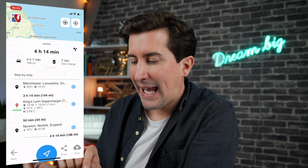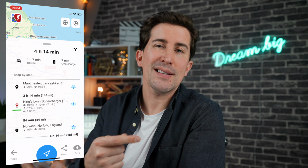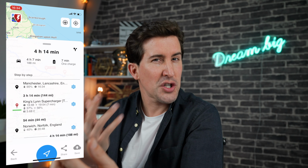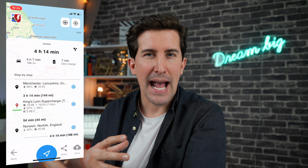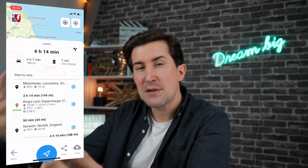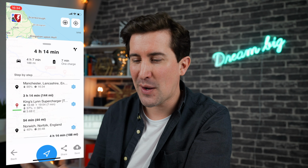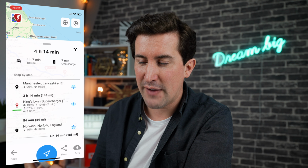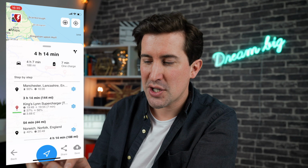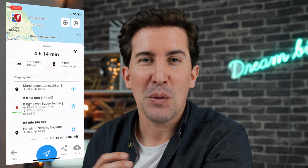But what I like about this is, unlike the built-in supercharging routing on the Tesla itself, you can say how much charge you want at the end of the journey when you arrive. So my family don't have a charger. There is one charger near my dad's house, but it always seems to be out of use. So I use this because I like to have 40% of charge when I arrive at my parents' house. That gives me enough time to drive around at the weekend and then get back to a supercharger in Kings Lynn on the way back. So I've set it here to have 40% of charge once I arrive in Norwich, and you can see it's showing me that I need to spend 7 minutes in Kings Lynn at supercharger, and that will take me from 37% to 56%. It will cost £3.68, and it should get me to Norwich with 40% left.